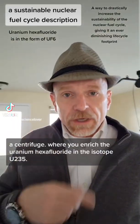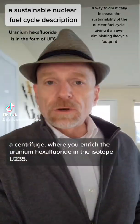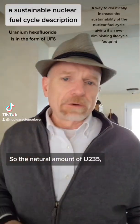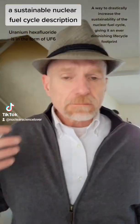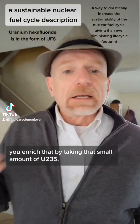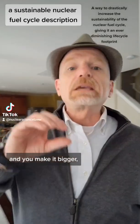centrifuge where you enrich the uranium hexafluoride in the isotope uranium-235. So the natural amount of uranium-235 in regular uranium is about 0.7%. You enrich that by taking that small amount of uranium-235 and you make it bigger.